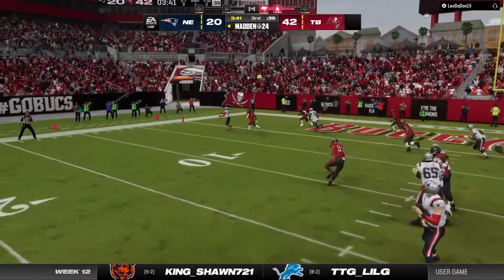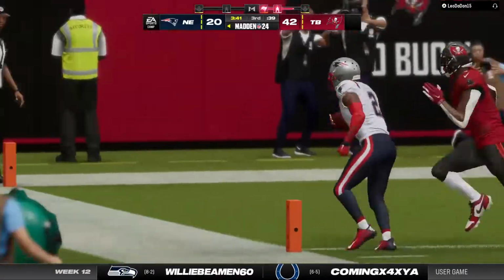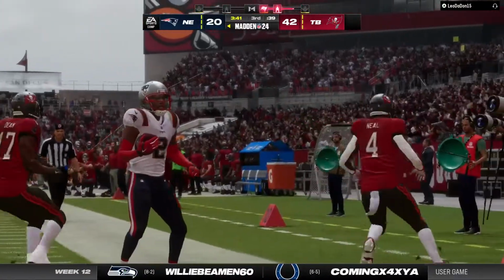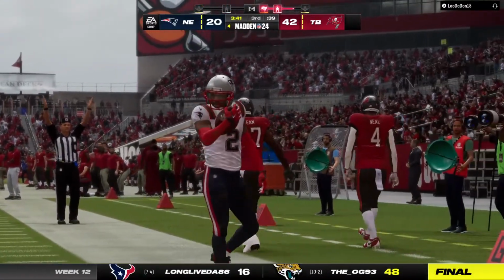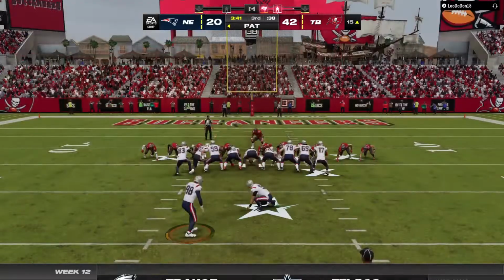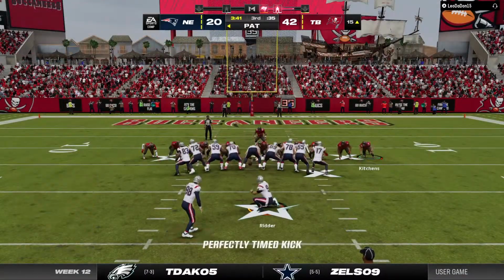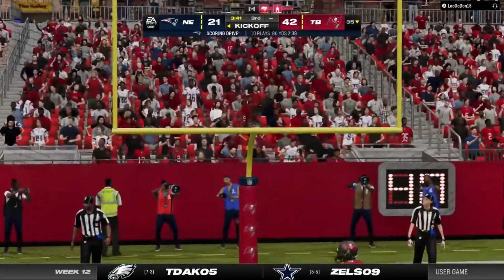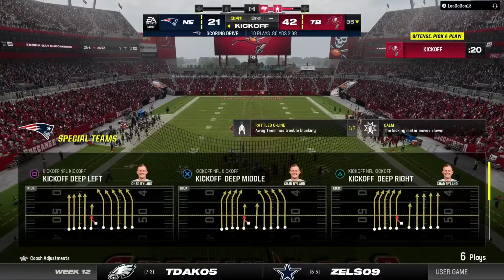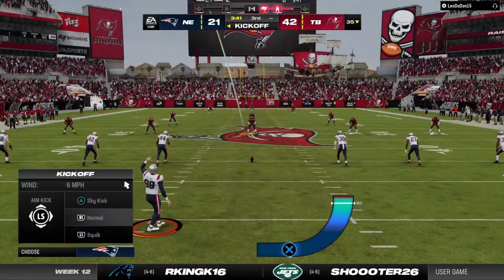Which leads to the question, where was this in the first half? Because if they'd had a few more drives like that, they wouldn't be in this situation. But that is the kind of drive that sends a message to the other side: we're going to be here, and we're going to battle you to the end. Now Ryland for the PAT. And that'll cut the lead back now to 21. Makes the score Buccaneers 42, Patriots 21.